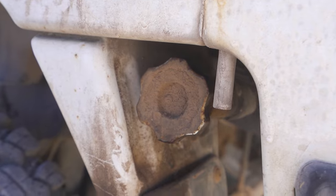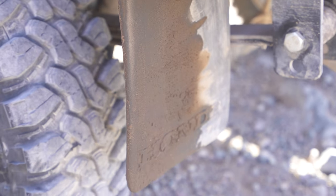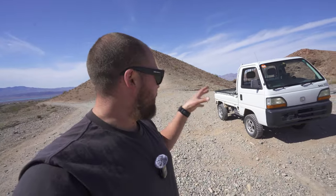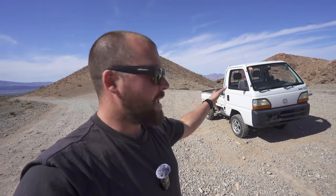So my plan today is to really get this thing cleaned up so we can have a proper look at it and see if that drunken purchase was in fact the right decision, or have I made a terrible mistake by buying this questionable, weird little truck thing from the other side of the world.